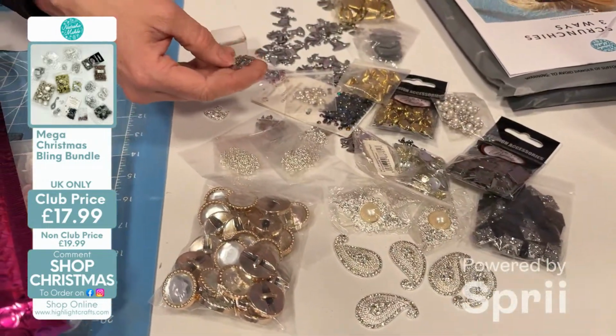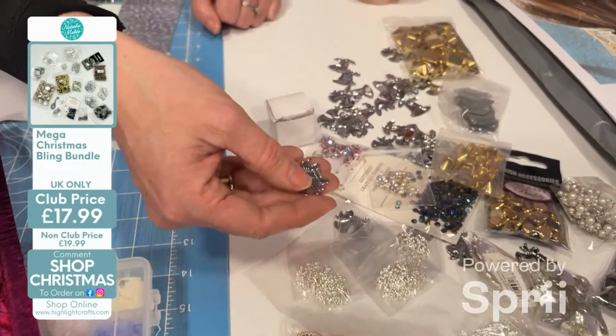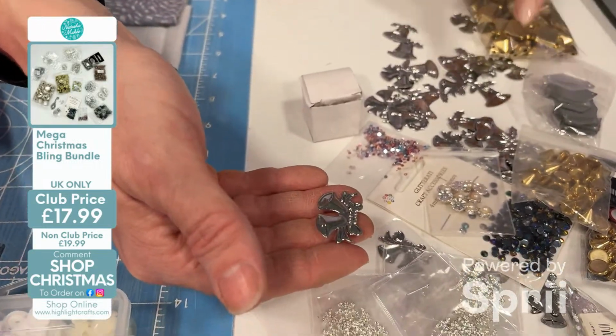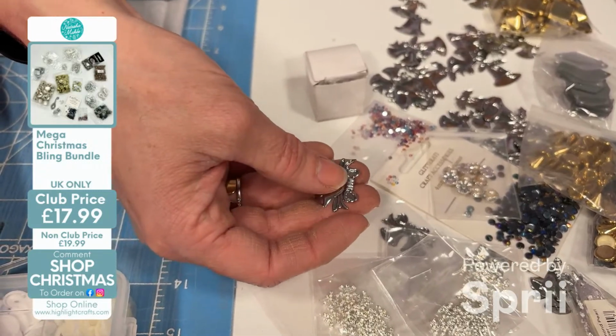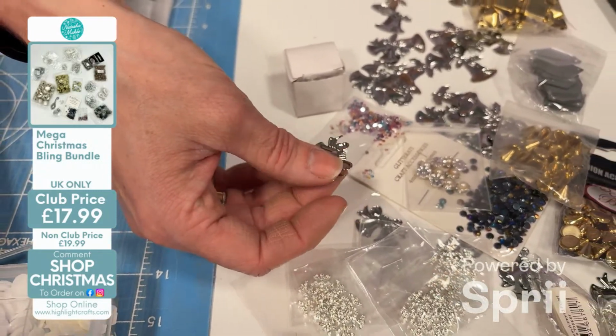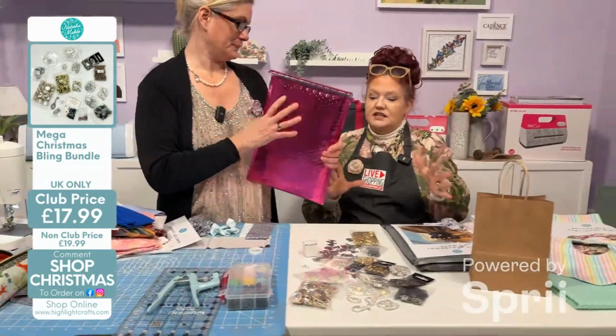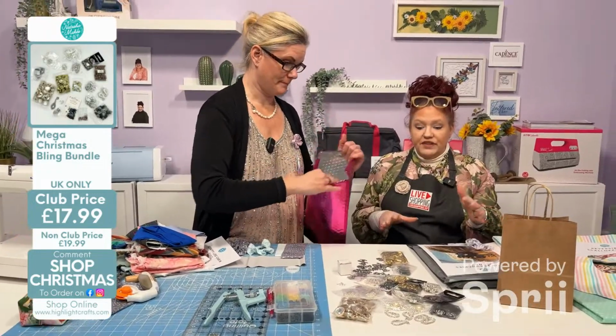They're gorgeous. We had some of these last week, and we were saying that you could colour them with your alcohol markers. Absolutely, you can. Well, you could do that with pretty much all of these. So these are just stunning. If you are looking for a mega bling, this is the mega bling to go for. But there's literally 2 left.